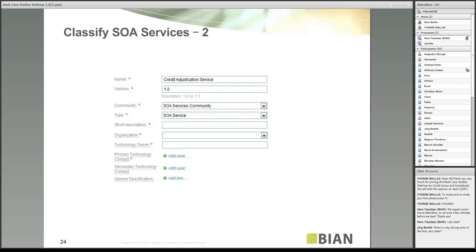Within Scotiabank, similar to Credit Suisse, we also have an SOA services repository. This particular repository contains development time metadata for SOA services, which includes attributes such as name, description, interface, schemas, classification, and some compliance-related attributes. What we have done is adopt the BIAN Service Landscape and the corresponding service domains as the main functional classification scheme for the SOA services. So Yvonne, next page.